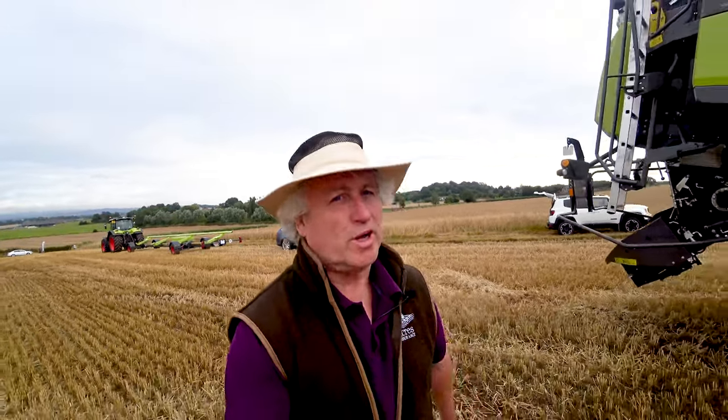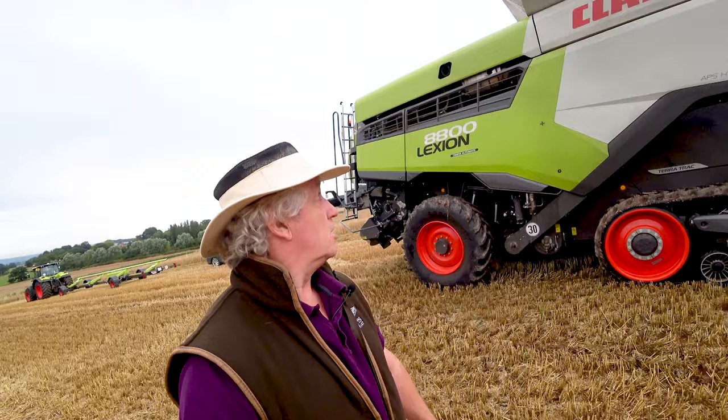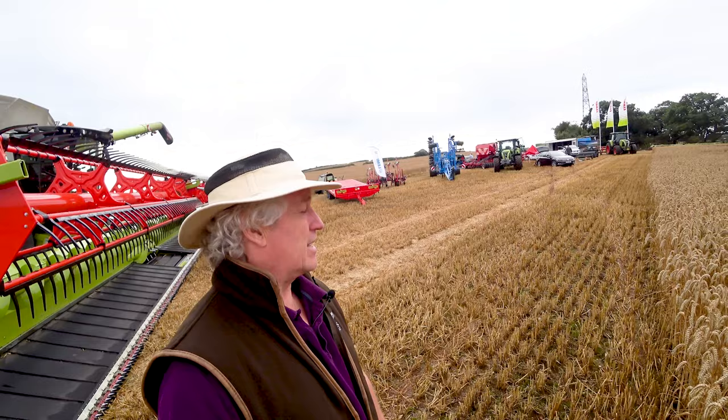Talk combines, big combines, big new combines. This is the 8000 series from Claas, and we're at a demo day arranged by Hamblys, the Honiton. Well, they've got several dealerships in the southwest, and Claas, one or two other manufacturers are here.